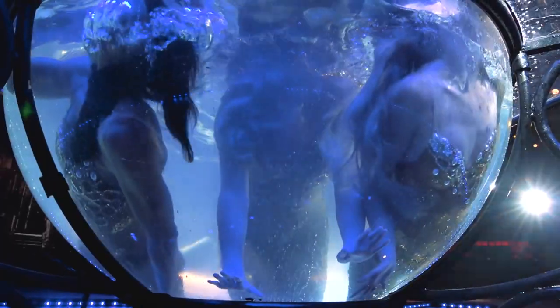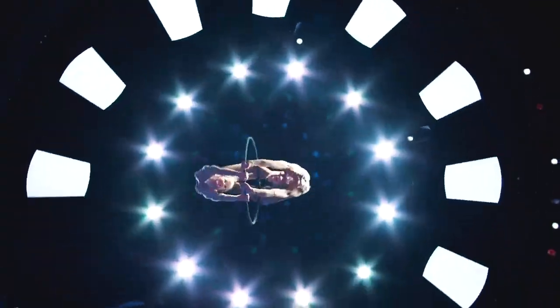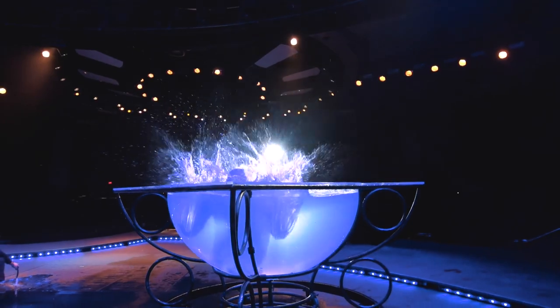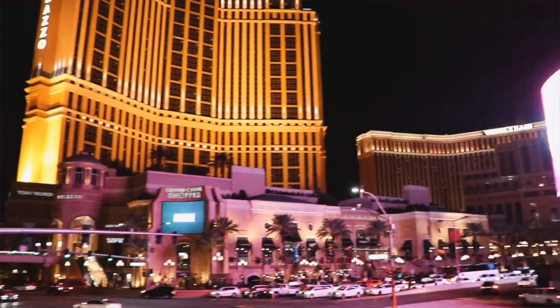Apparently, the production pulls out all the stops by featuring acrobatics, 3D multimedia projections, great theatrical lighting, and even a cool water stage. So I don't think I can film the show, but I'll let you know how it goes. And we're still walking there on Las Vegas Boulevard.